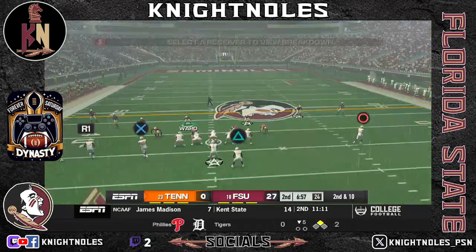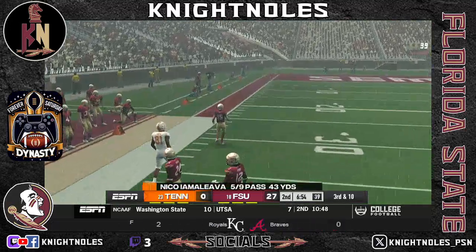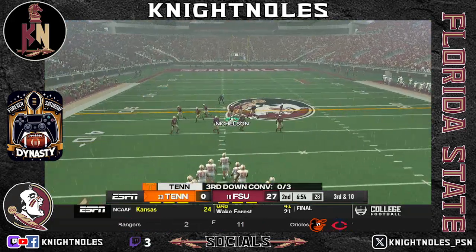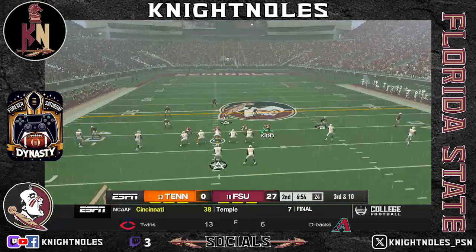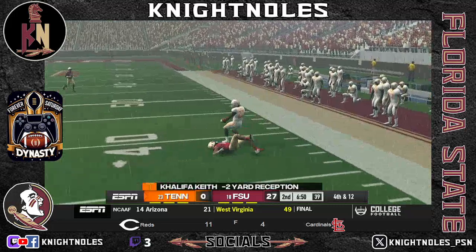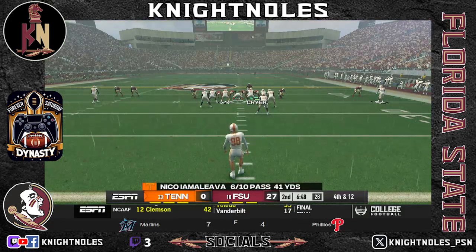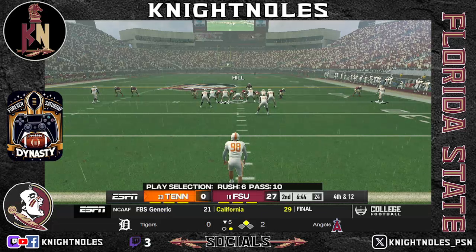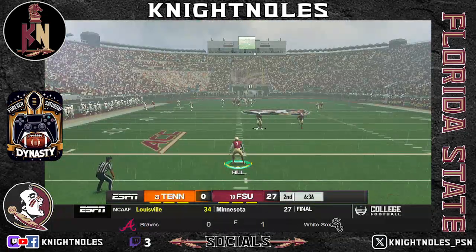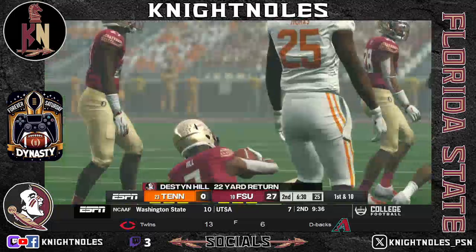From their own 38-yard line. Second down. They'll line up with five wide receivers. And he just gets rid of it. Around the 35-yard line. Ross is waiting for the snap. He really got a hold of that one. And he has it on the corner. He's tackled at the 41.